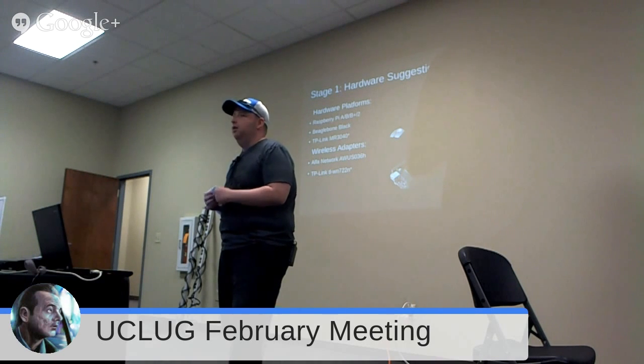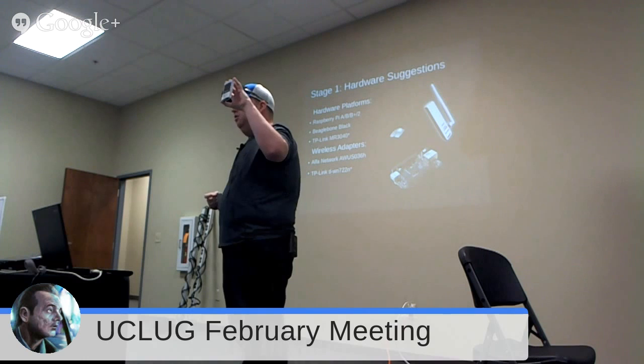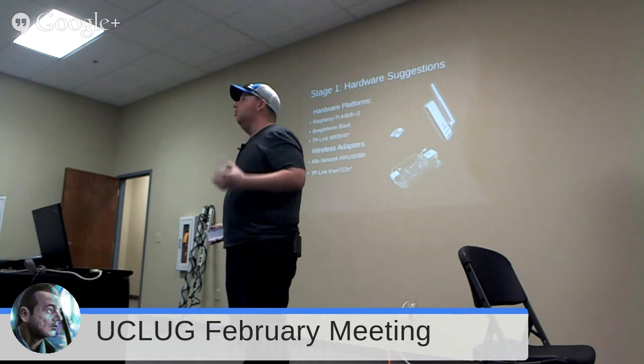But in the preliminary tests that I've run with PCAPI, I'm able to hover at about 80% CPU utilization, which is awesome on this type of platform. Question? Battery? 2,000 milliamp inside. Yeah, I'll show you guys. It's just a cell phone battery. Yes?